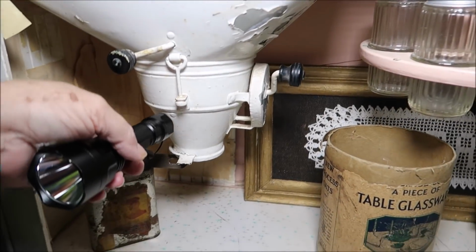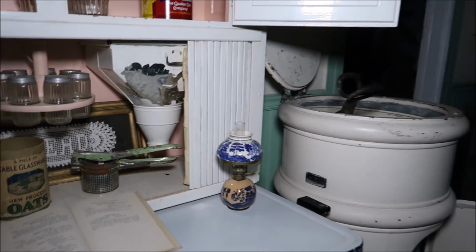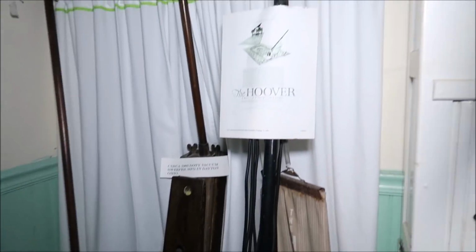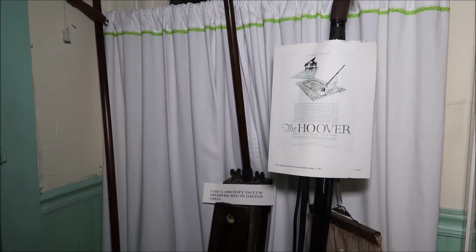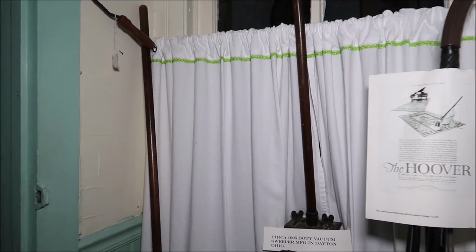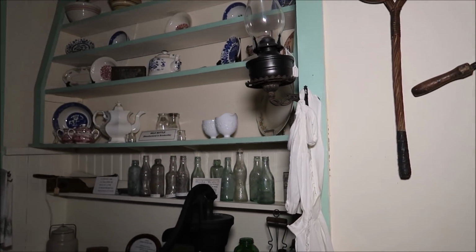Wow, what is this? What is that? Is that glass? It is. Oh, you lifted it up for something. Oh, down here, is it your flour? Is it your flour? Wow. What do you guys think of this place? A Hoover vacuum cleaner. Pretty cool. Alright, now this, look at all the stuff up there.